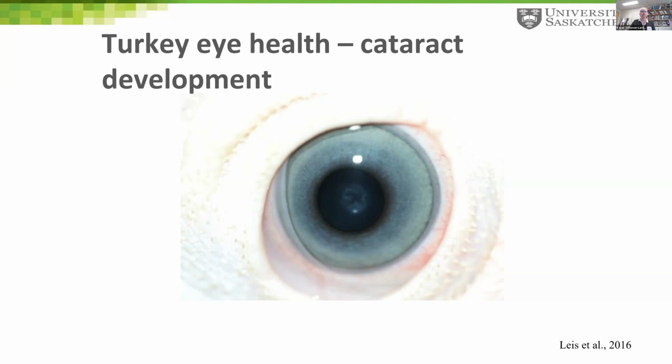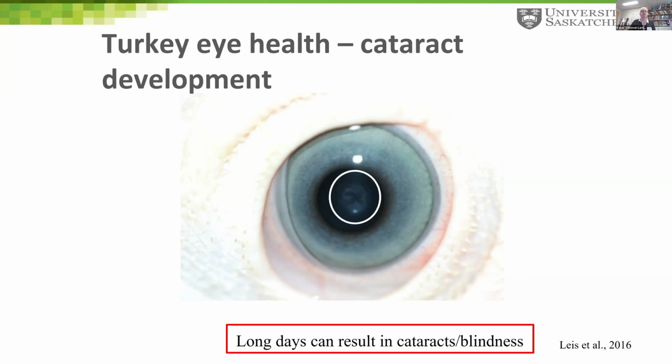And what the ophthalmologist found, if you can see in the center of this screen, I tried to circle it with the white circle, that small white dot, that's a cataract. And every turkey that we looked at exposed to 23 hours of light had some level of cataract developing in their eyes. So that change in shape resulted in some significant issues with eye health. And in some cases, some of these birds were determined to be blind. So it has a major impact on bird health in terms of ocular development.